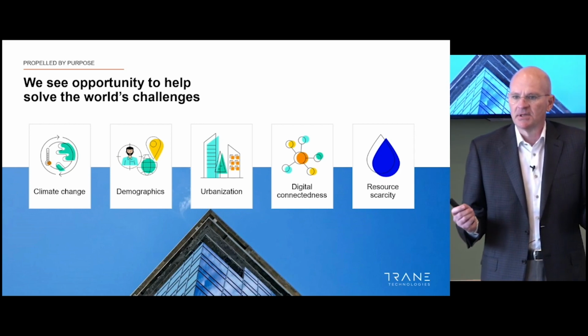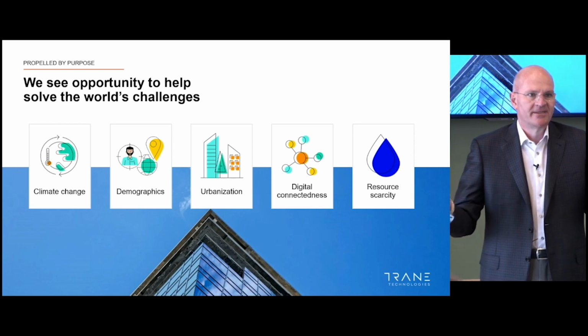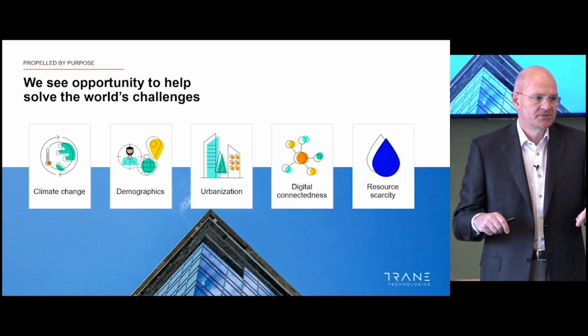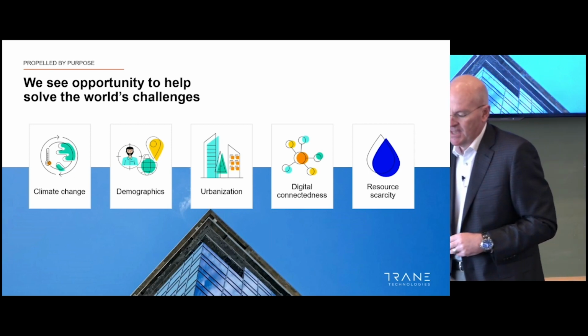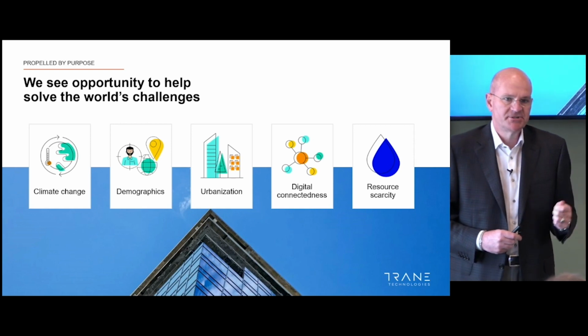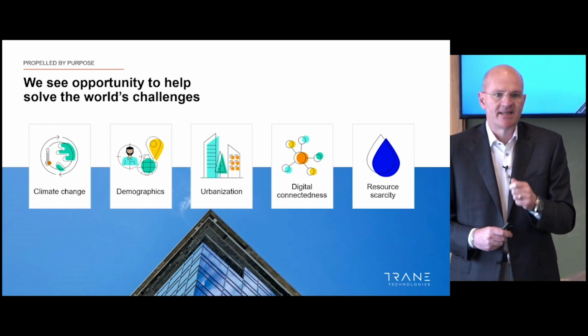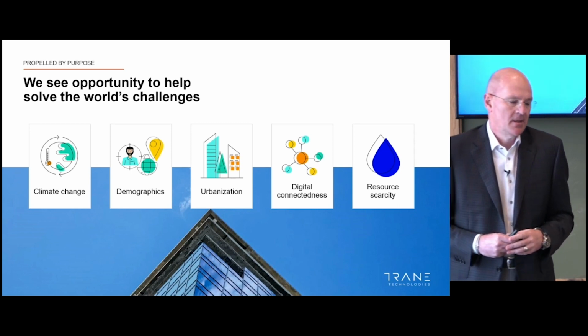Urbanization is happening globally, right? People are moving out of the country closer to cities. The demand for heating and cooling solutions is only going to increase. The demand for energy is only going to increase. And we have to figure out, from an innovation standpoint, how we can enable that to happen quickly and have a minimal impact on the environment.